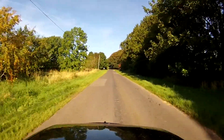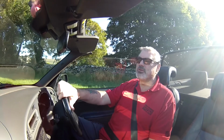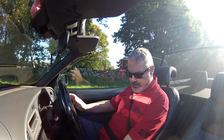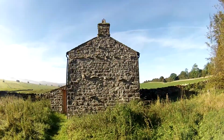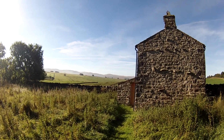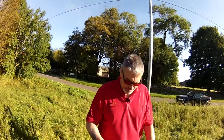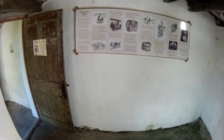Now just up here on the left, do you see it coming up? This is a little schoolroom, and what we're going to do is go and have a look. It's the schoolroom where all the kids around here used to go to, and that's it there. What an awful place to go to school with scenery like that surrounding us. Anyway, come on, let's go and have a look. And it has a welcoming sign, come in. And it's Raisbeck Dame School.